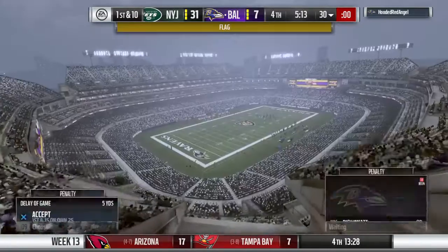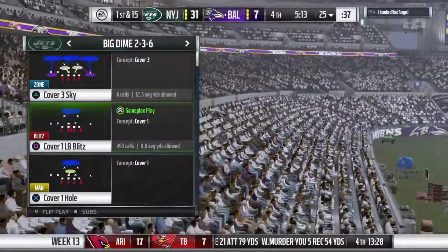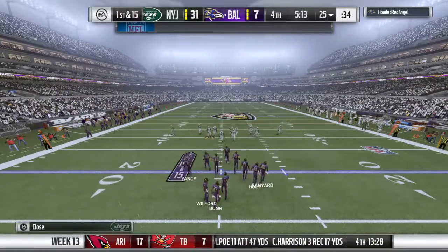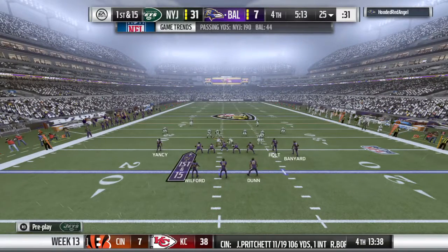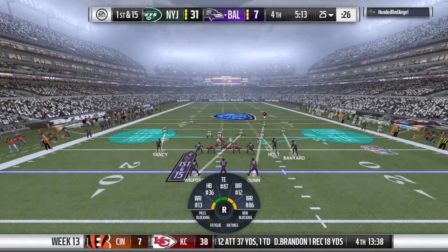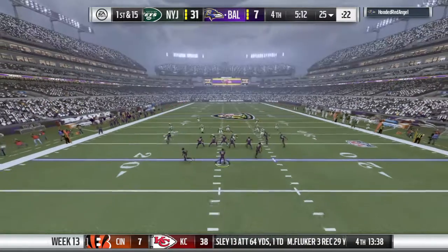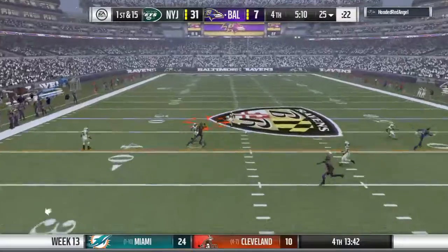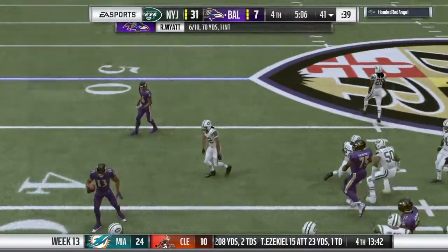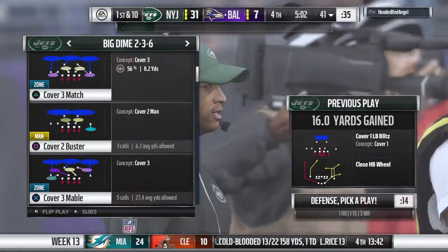Play clock down to 0, and this is not the way to start a drive. Out of the gun, they'll look to throw. Going down the middle, and it's complete. And they get him down, but not before he takes it across the 40-yard line.